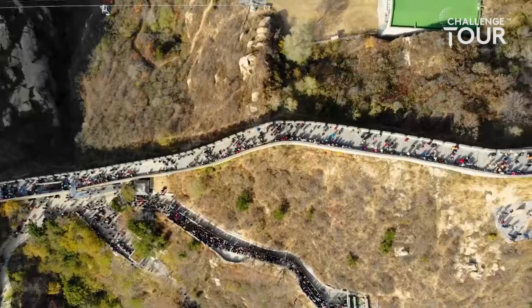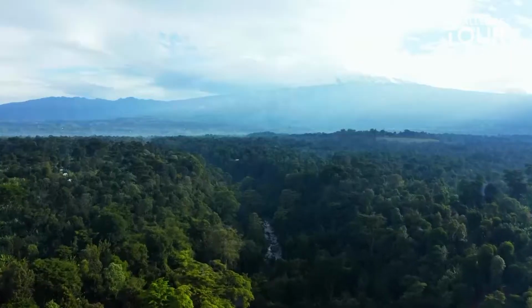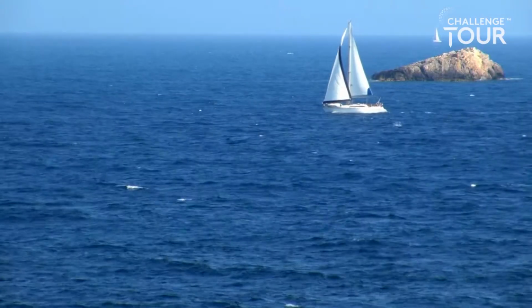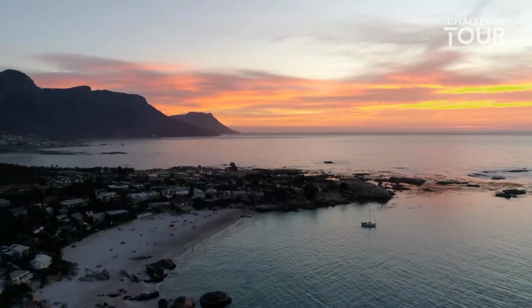The Great Wall of China, the Eiffel Tower, Mount Kilimanjaro. Just some of the sights our members may take in between now and November. For the time being, it's South Africa that provides our setting, and no one is complaining.